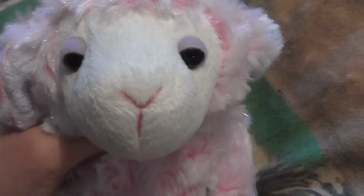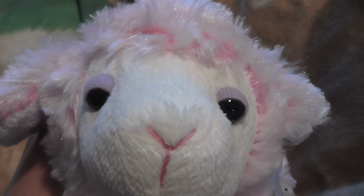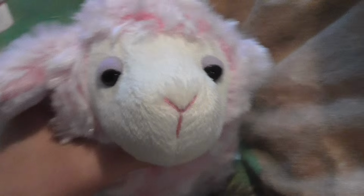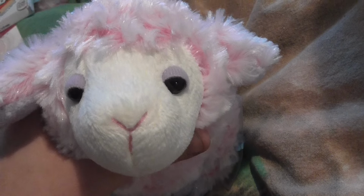Oh my gosh. They're so cute. Oh my gosh. And it has this really pretty shirt on. It fits it so good. It looks so good with it. Oh my gosh, I love it. So cute. Thank you so much. Oh my gosh, it's so adorable. It's like the most adorable thing ever.